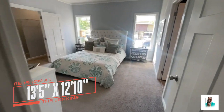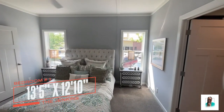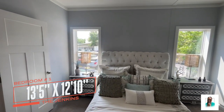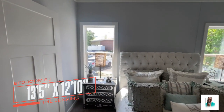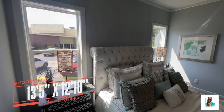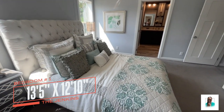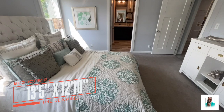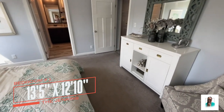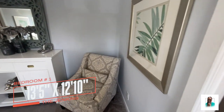Next to the laundry room, you have your master bedroom. Love the two big windows on either side of this queen size bed. This makes me happy. So much natural light coming into this room. Love it. And I know I mentioned it earlier, but this gray in the home really pops. Absolutely love it. And I think this is a king size bed, not a queen. But look how much space you have. It has a seating area as well as a dresser in here.